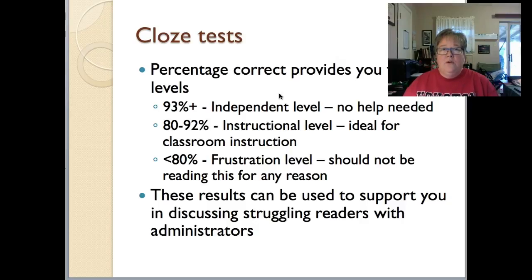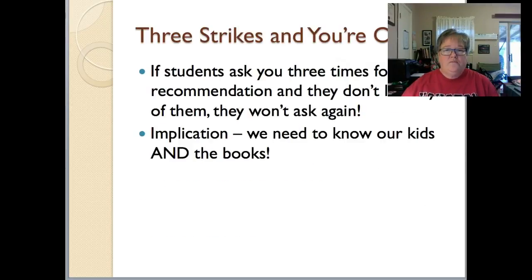So what you do is you go to your administrator, show them this data. Administrators love data, and help explain to them that Hatchet is not a good choice as a whole class novel in your classroom, that it would be more appropriate if you could find multiple novels and use them in guided reading instead of as a whole class novel. Okay, great kind of assessment data for you to have to share with your administrators.